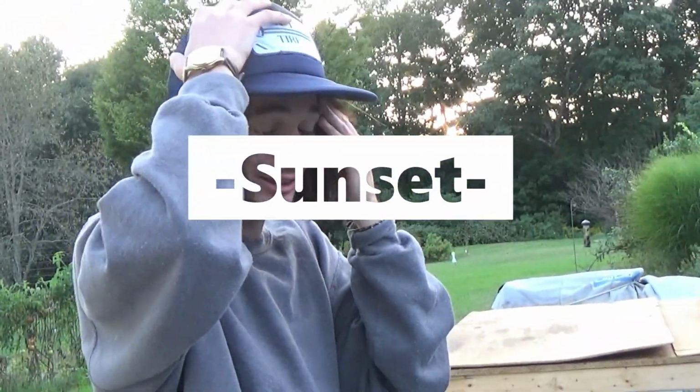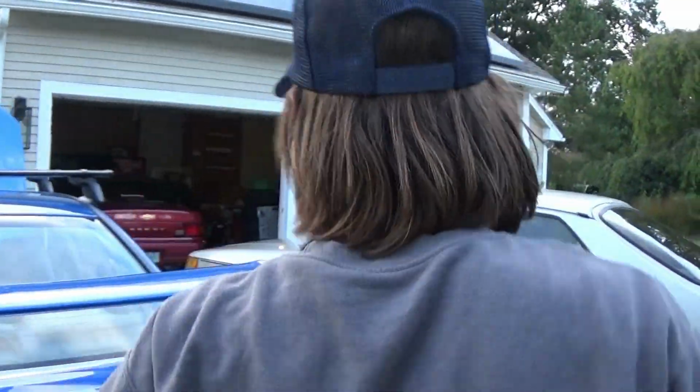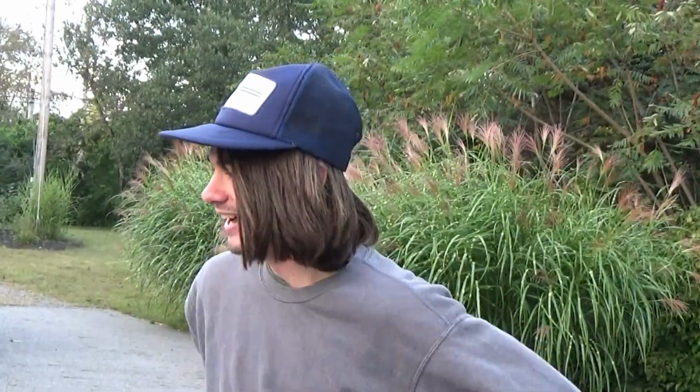So I have a small issue with my daily driver. As you probably know, this is not the blue 9.3. If you have eyeballs, you can probably see that. The blue 9.3 is broken. It needs exhaust valves inside of the engine.